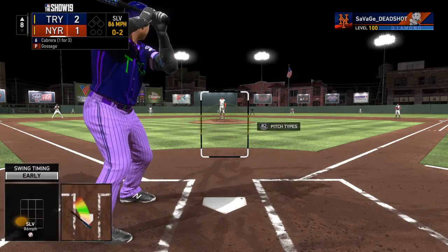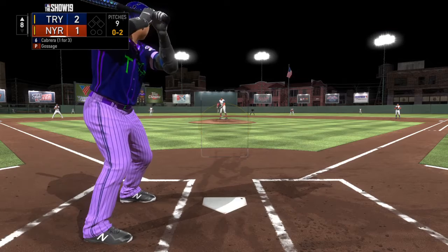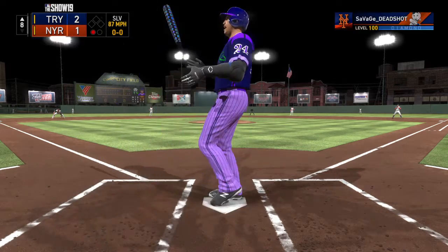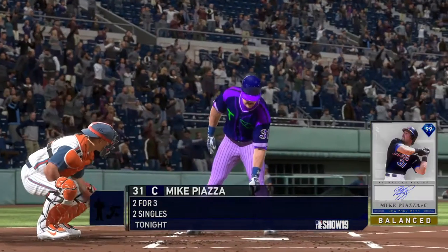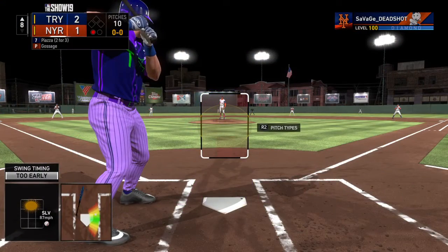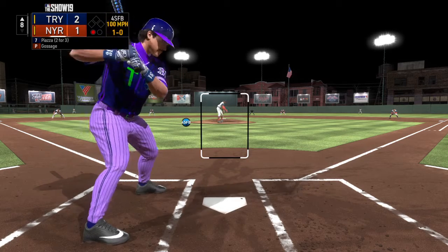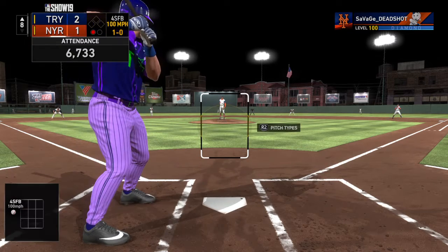The best way I can help the fans is 90 to 92, you can usually see seams. 92 to 95, it starts to really quicken up on you. Over 3 digits, you're seeing a white blur. Got him to miss the breaking ball there. Miguel Cabrera goes down to become the first out in the 8th inning.